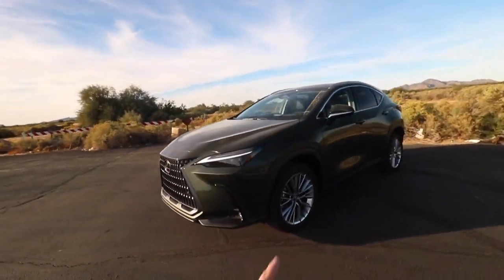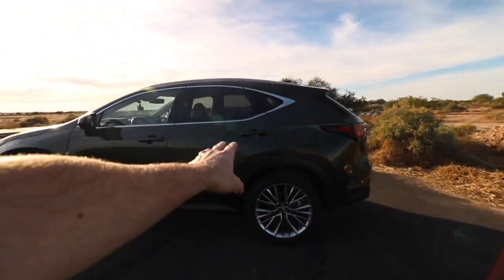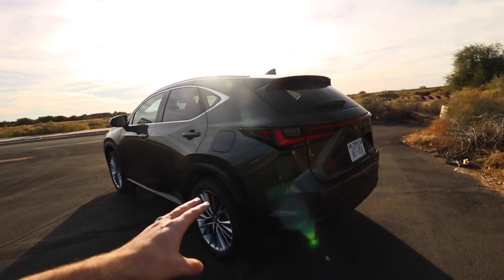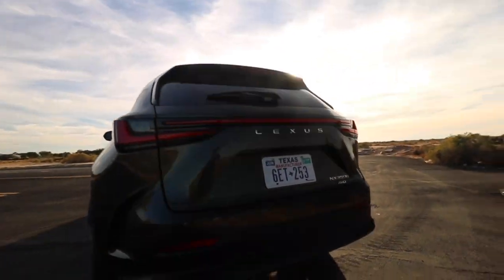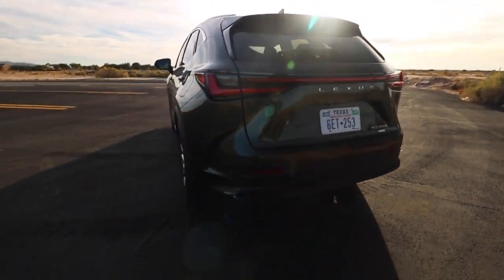Walking around the side, it has really nice looking wheels. I've already gone over that in my other videos. I wish the plastic molding could be an option to go away. But other than that, even the rear, it is just a good looking SUV. Let's move on to number 2.